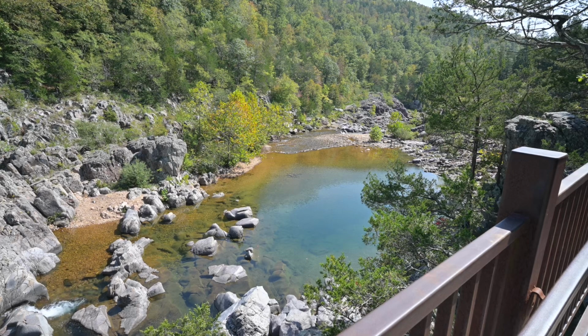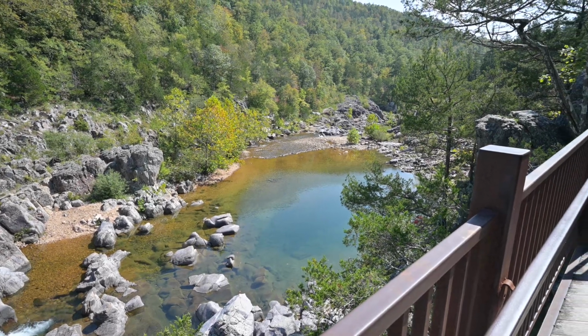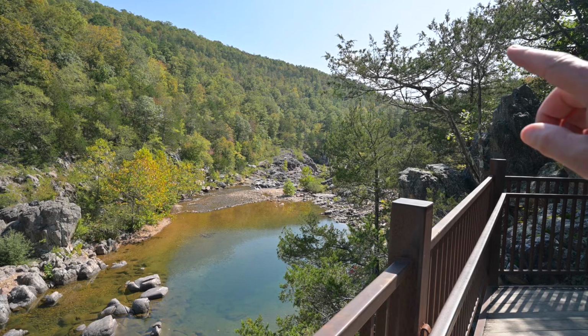And here you can see that pool. The cliffs are just off here too. Well, you can't quite see them yet, but we're going to go up to the top of the cliff in a minute. One more thing before I leave this area.